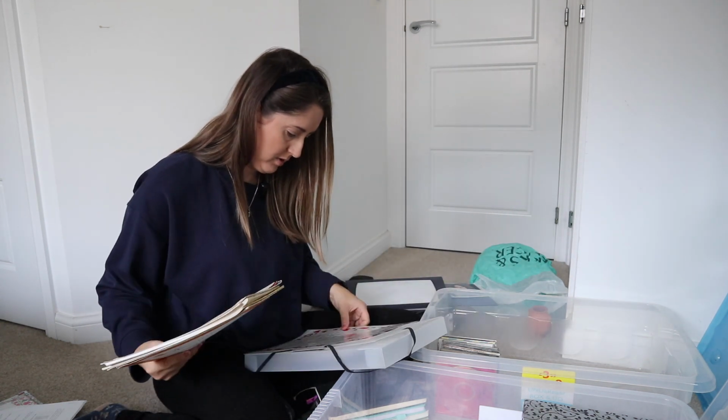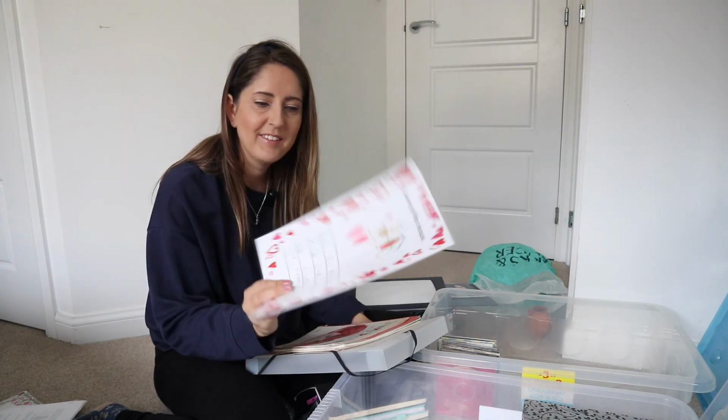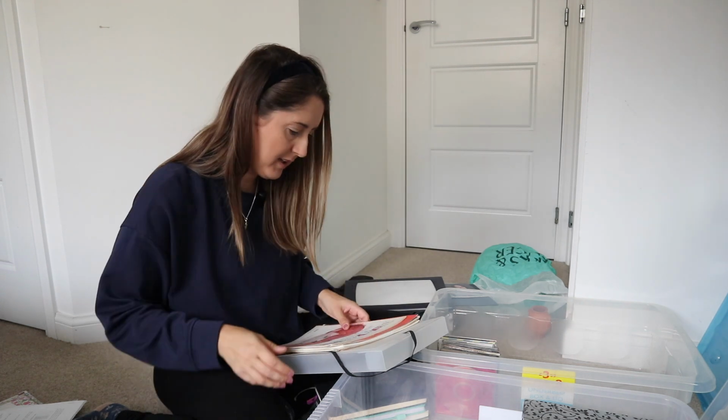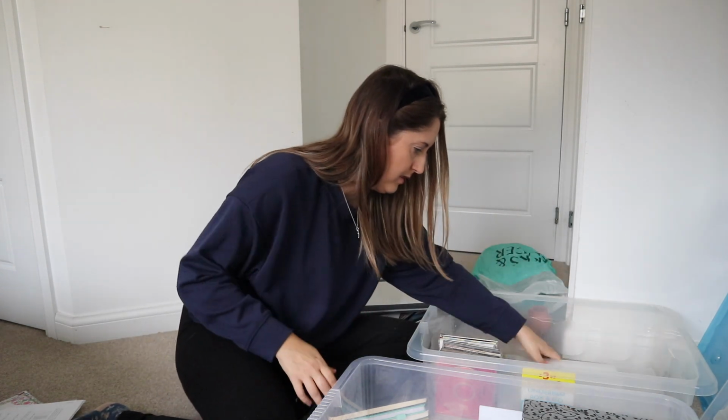So those are important. This is something my son wrote that I would like to keep, so that's like a memory thing. So those can stay. Those can stay.